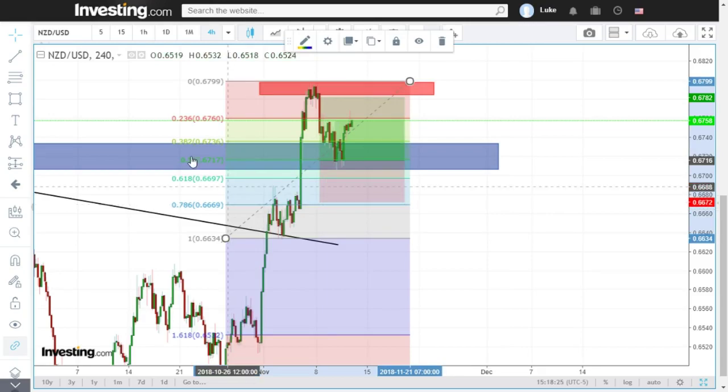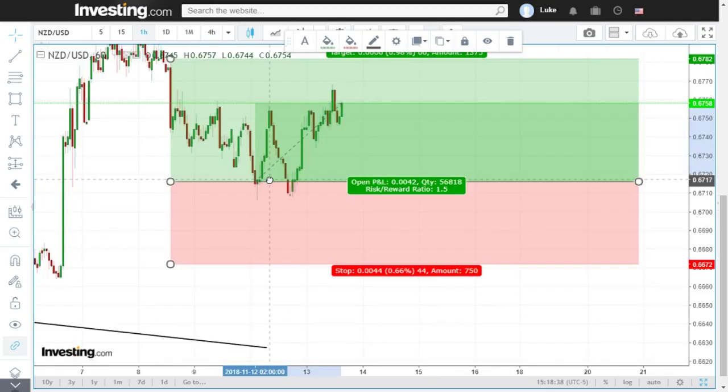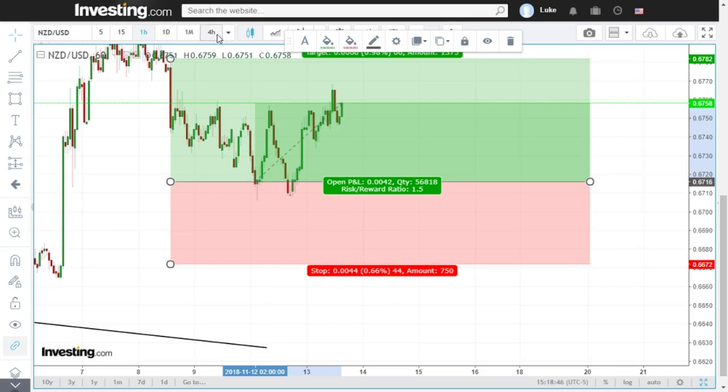Now if we also go down to the hourly chart, we can clearly see that we had a nice double bottom forming right here, and I saw this as a great opportunity to enter. Now this trade was on a 1 to 1.5 risk to reward ratio, and because of all of this, I saw this as a great opportunity to enter.